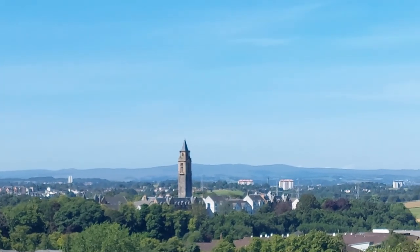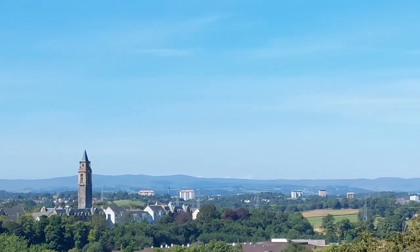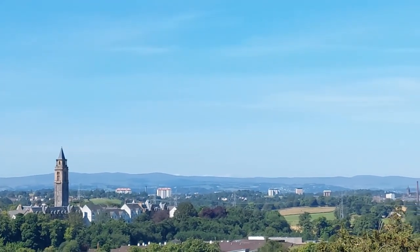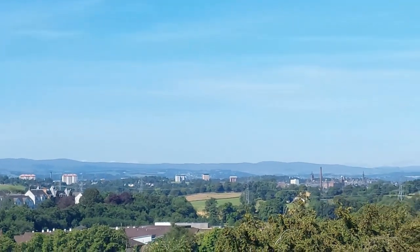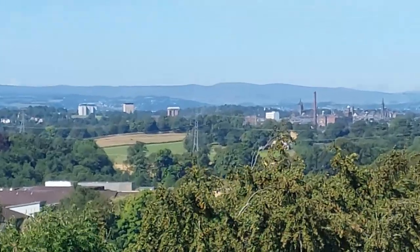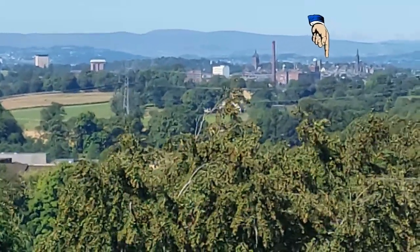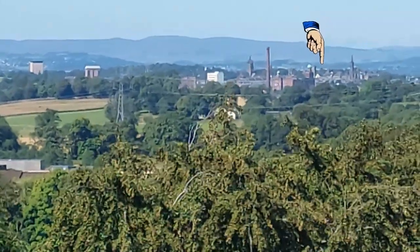And over beyond it, in roughly that direction, is Paisley Abbey. Can't quite see it from here. I'm not sure if I can see it or not. Try to zoom in a bit more. I think it's just beyond these factory buildings with the chimneys there that you can see.